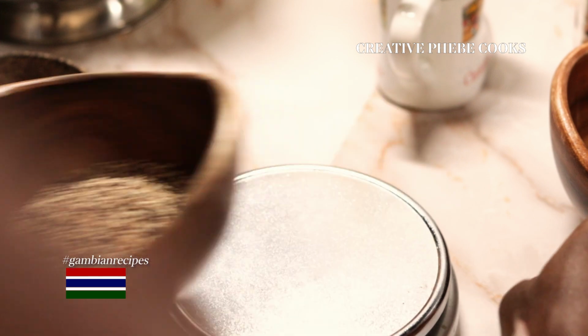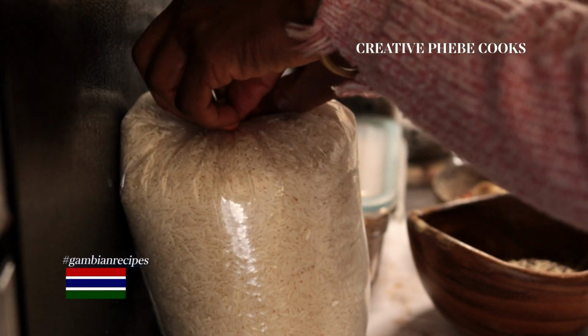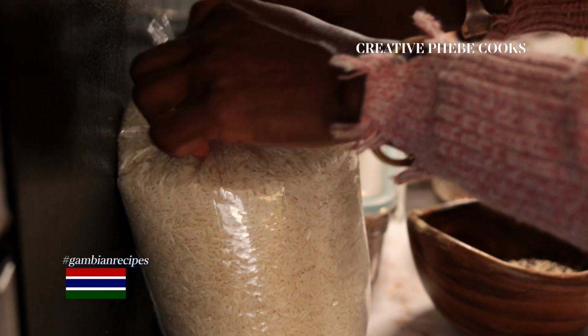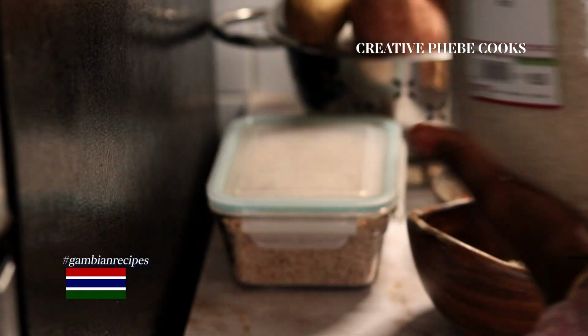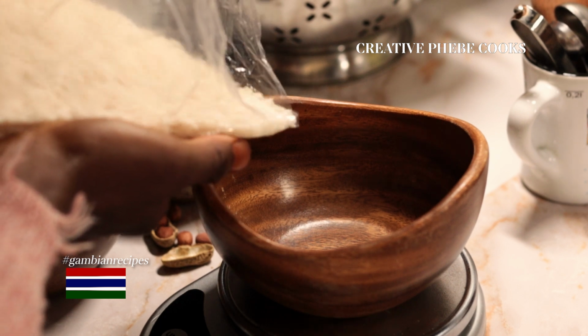Together with that, I'm adding in some rice. You can use short grain or long grain without much starch. I'm using long grain rice, jasmine to be specific. Measure out equal amounts of the rice and the quinoa, then combine them in a bowl in preparation to wash them.